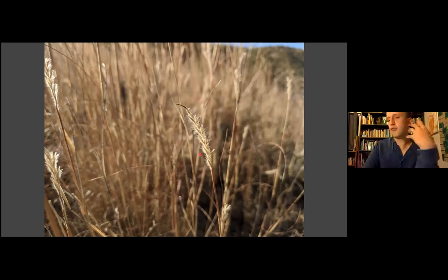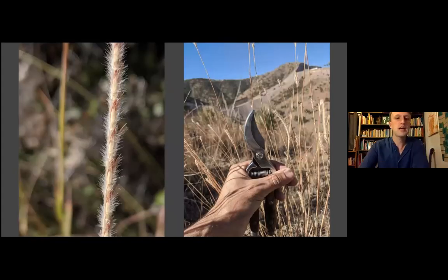It takes on a beautiful reddish color in the fall. And if you get close to the plant, you'll find that the blades are almost rounded rather than flat. And that's a really good diagnostic characteristic. It's not a rare grass necessarily, but it's also not super common. It's found in isolated patches.